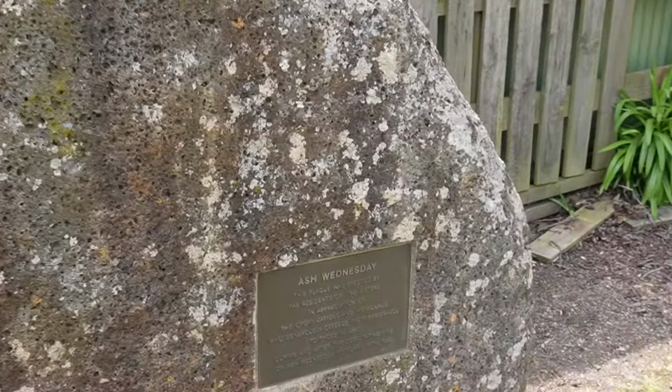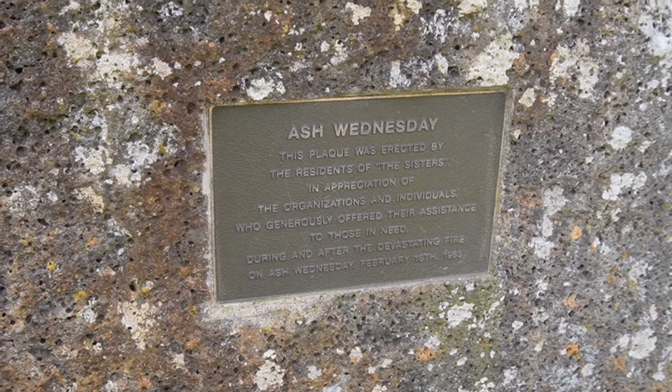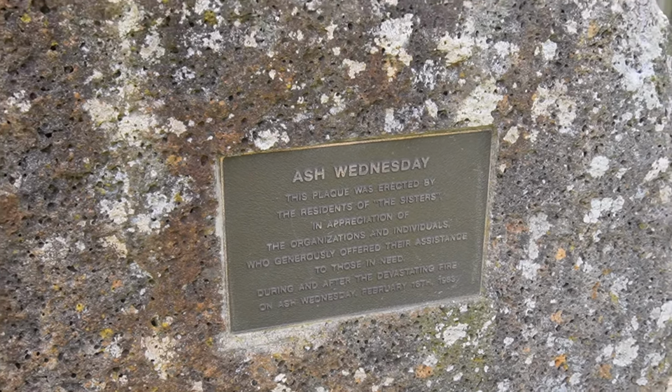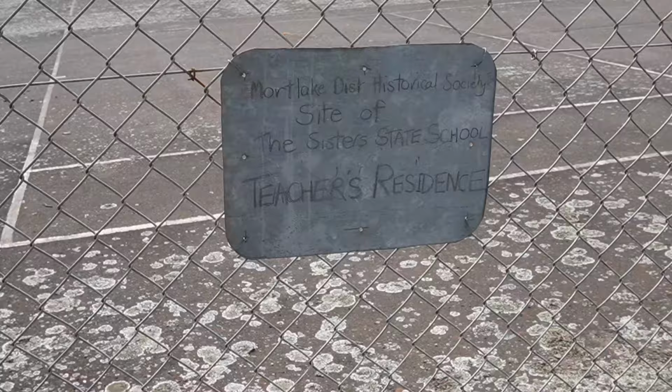I didn't realise that Ash Wednesday actually affected this area as well. It was such a broad reach for that fire or that event because it was over in South Australia as well. This is pretty cool.